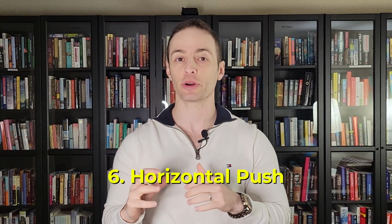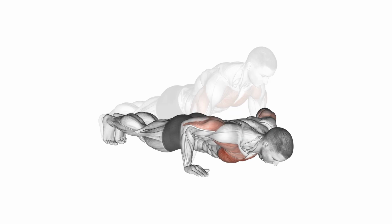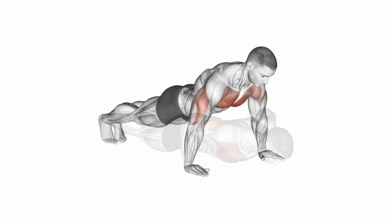And yet another category is a horizontal push. Horizontal is relative to your body, not necessarily to the world. So for example, push-ups, whether you're actually doing them on the floor or you're doing incline push-ups, like against a table, a chair, stairs, etc. That's another category. And that works the muscles of the chest, the pectorals, the front of the shoulder, the deltoids, and the back of the arm, the triceps.